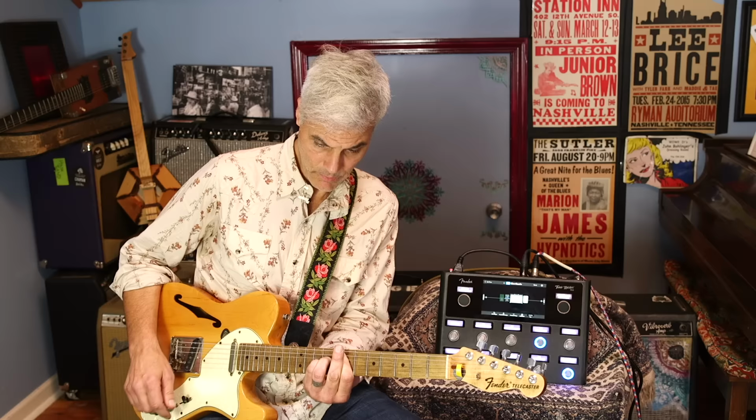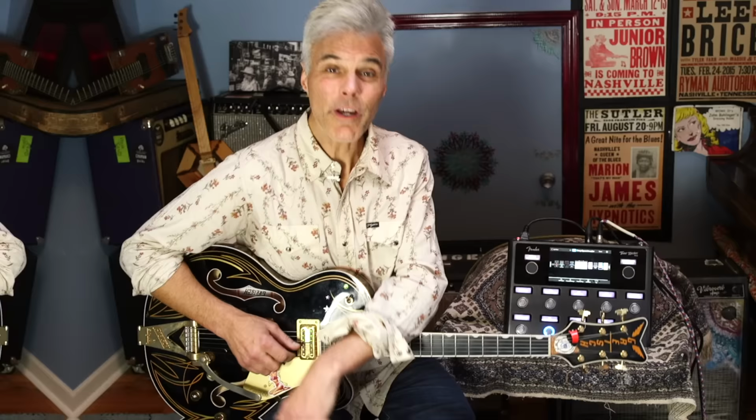Just for funsies, let's try out the Gretsch. Okay, this is my Gretsch Black Falcon. Let's just try some of these spacey things.